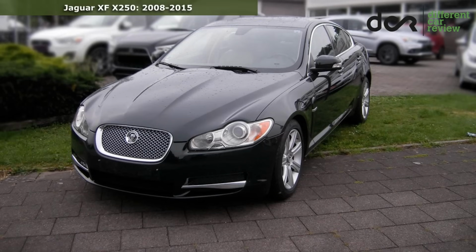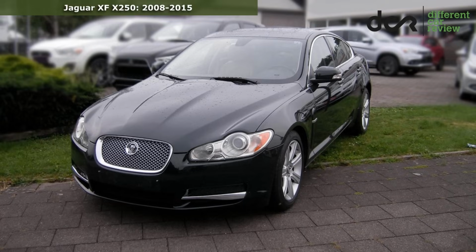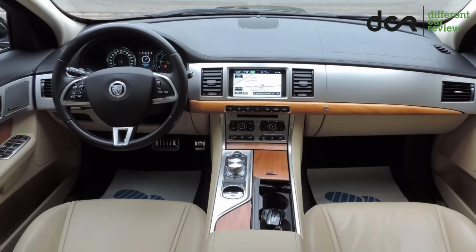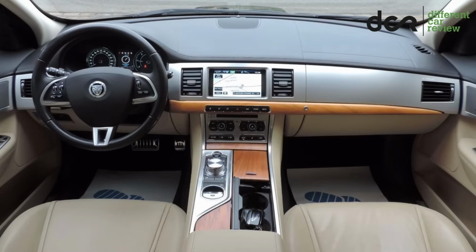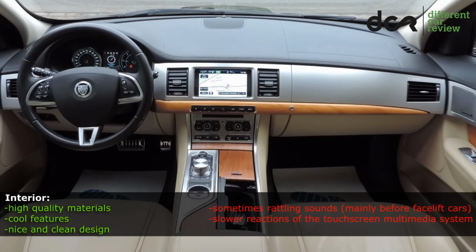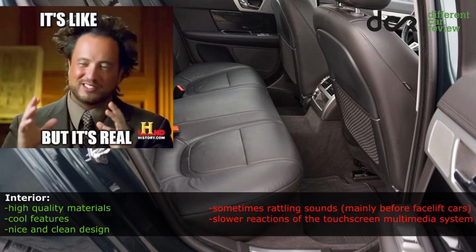The first generation Jaguar XF was available from 2008 to 2015. The clean and still modern styling of the interior is, I think, as good as the high quality materials, including real leather, real wood and real aluminum.